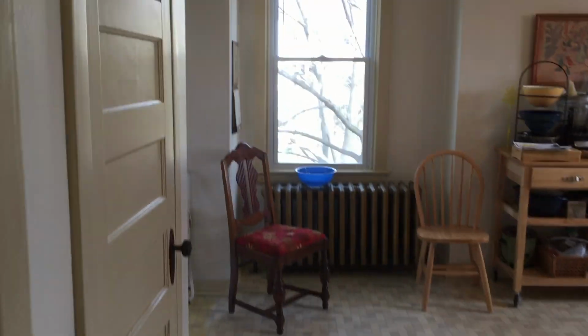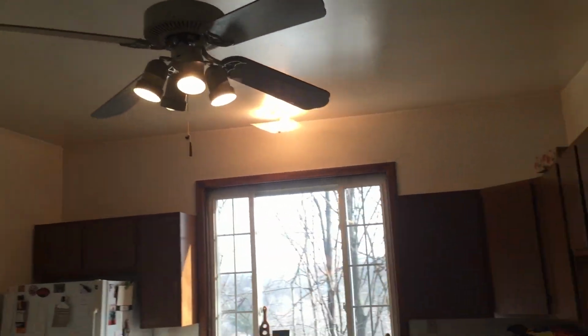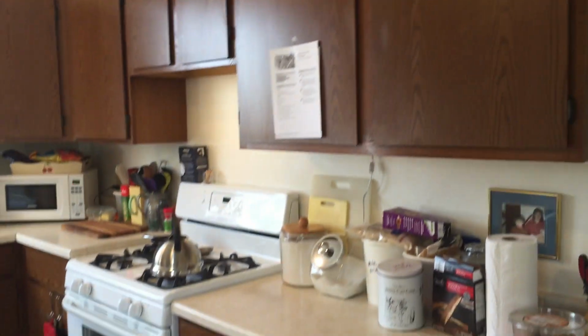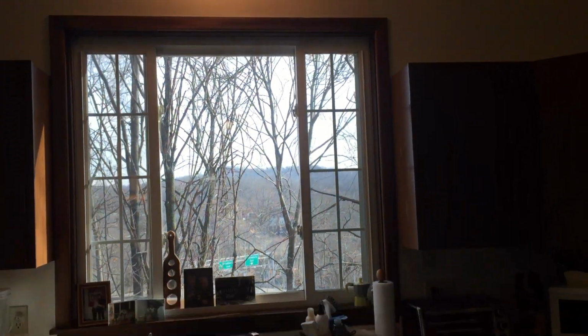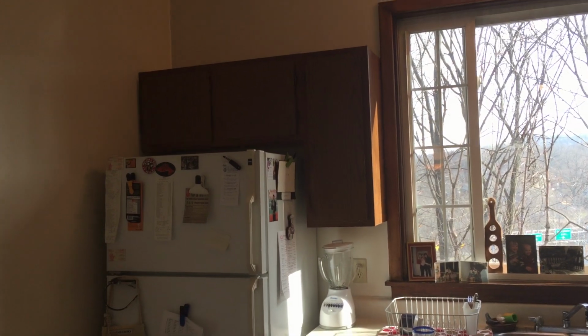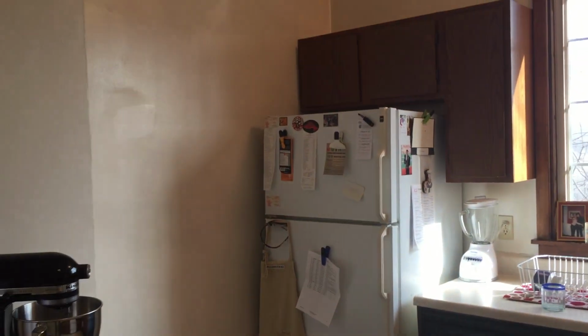We'll start at the kitchen. It smells like coffee, actually. There's a light above the sink, garbage disposal, Maytag dishwasher, frost-free refrigerator. This place is insulated. The walls are all insulated.